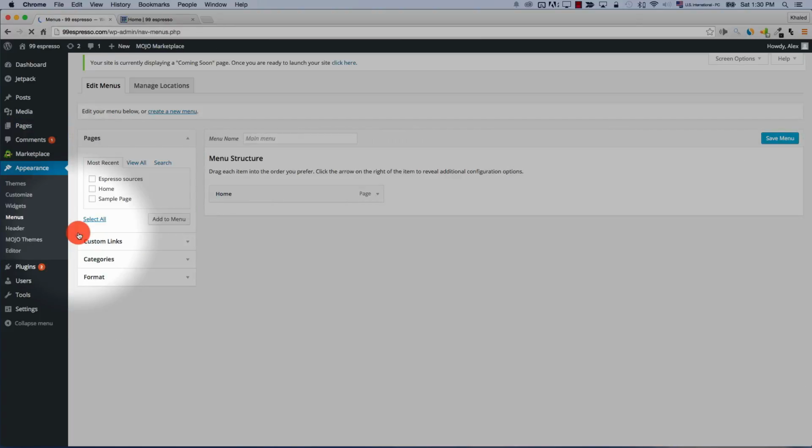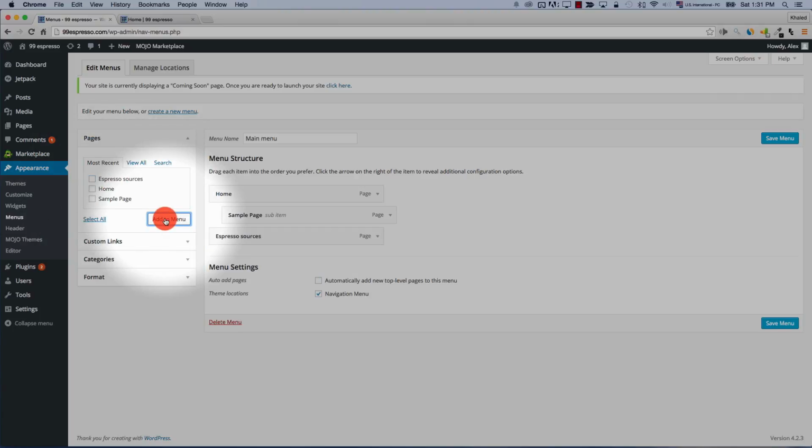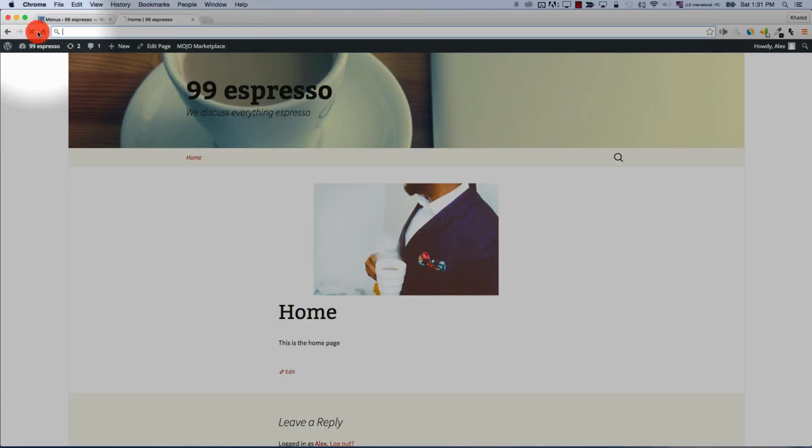And now if you look to the pages section here on the left, you'll notice that we have a new page added, which is Espresso Sources. So to add it, I'm just going to click on it and click add to menu. And now I can rearrange it. So if I simply save the menu now, I have two links on the menu. I have home and Espresso Sources. And sample page is a sub-menu item from home. So let's just come back to the website and refresh. So now we have two menu items here. I have home and Espresso Sources, and of course sample page is a part of home.